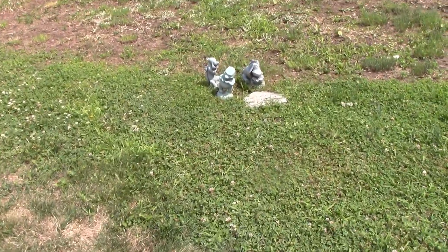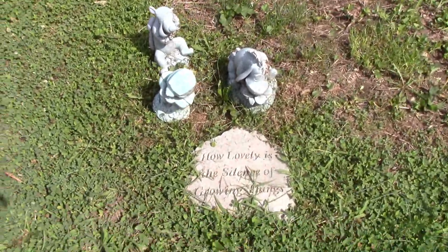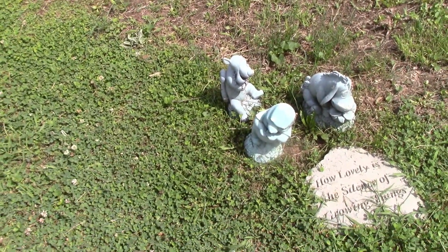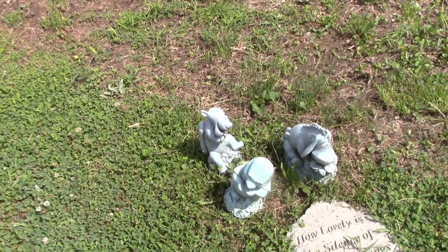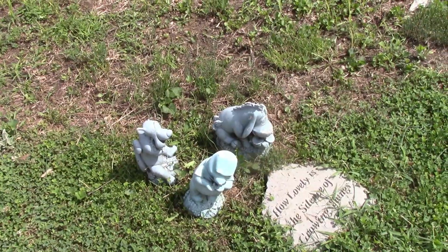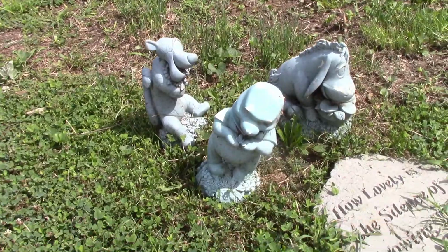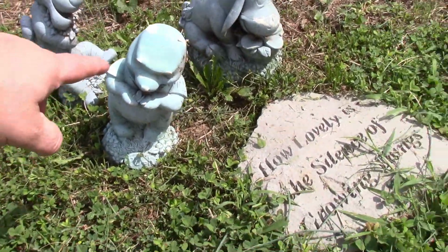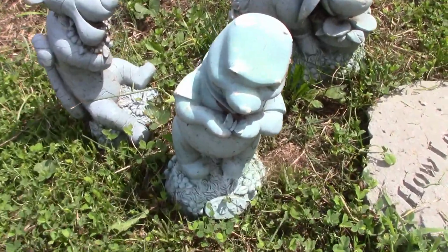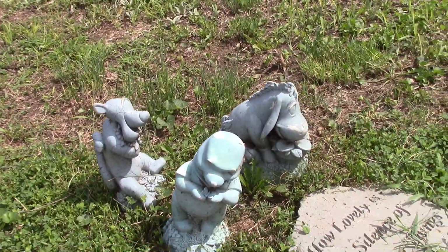Oh, look at this. This is cute. Look at that: how lovely the silence of growing things. And look, it's Winnie the Pooh, Tigger, and Eeyore. That is so cool. No Piglet though. I don't see Piglet. Somebody broke the ears off Winnie the Pooh though. And he's holding a butterfly, you see it? That's pretty cool.